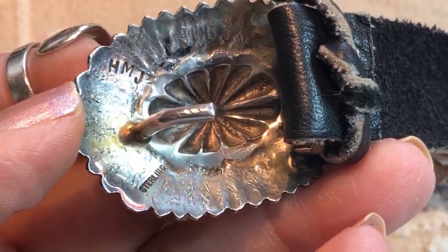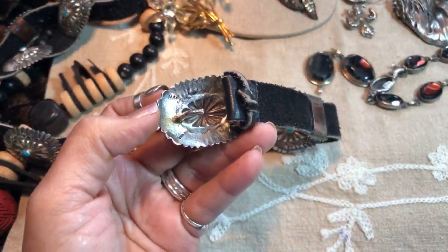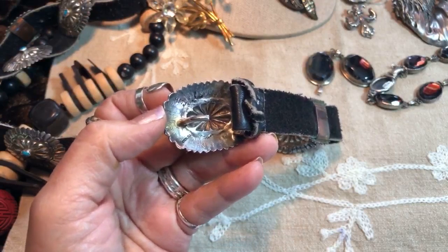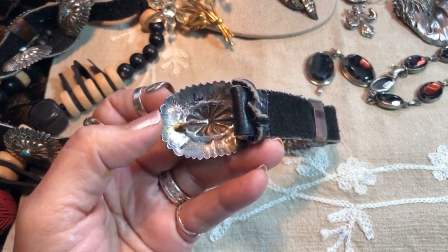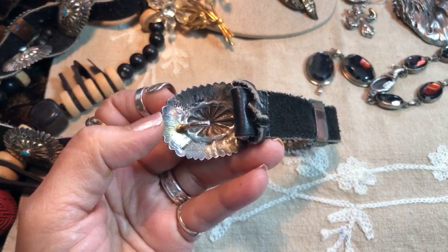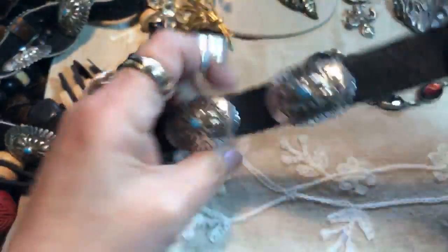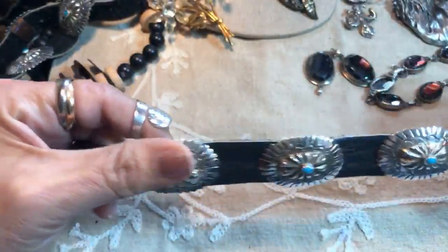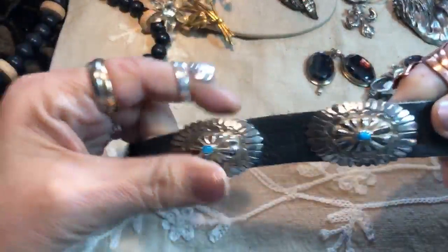I've only found once a concho buckle, and I got that at a church garage sale probably about 6 years ago. I know I showed it in one of my early hauls when I first started doing YouTube, and I think I got it, like I said, for 50 cents, and it sold for about $100 on eBay. So I'm super excited about offering this one up one day. It's very, very pretty. And I'm not sure what size it is. I guess it could be adjustable, really.